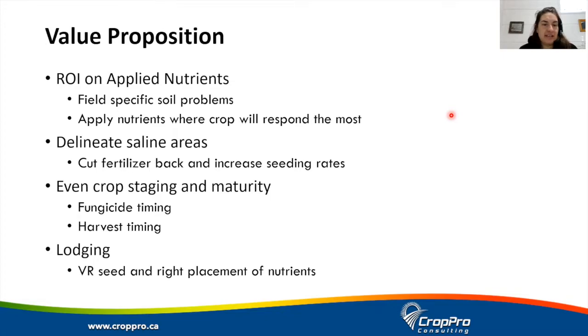Secondly, delineate saline areas. We have a lot of water accumulating depressions that are characterized by salinity, and we want to really delineate these saline areas, which SWOT maps do very well. And then the strategy gets applied to these specific areas where we cut fertilizer back and increase seeding rates. And even crop staging and maturity. These are two strategies where if they're managed well, it really helps throughout the entire growing season.